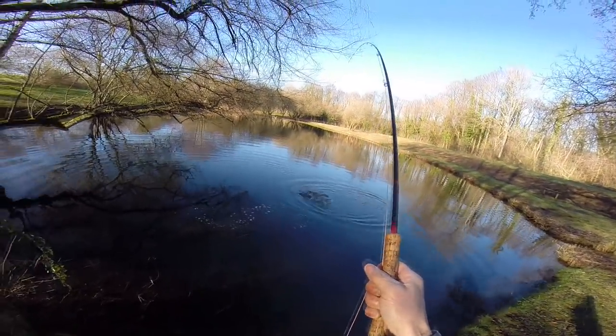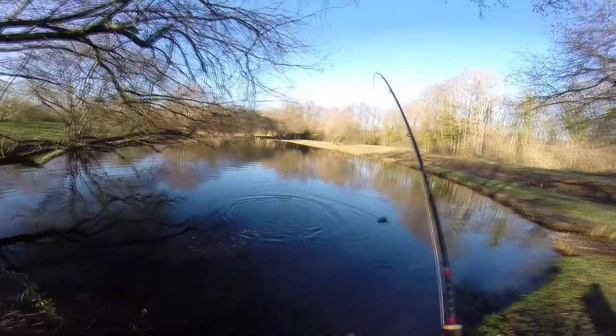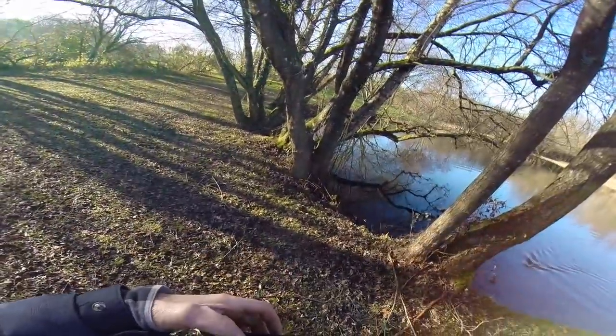Fortune favours the brave. Really, I should have approached those fish from over there and cast long ways to them, rather than risk snagging that other guy's line. Hopefully. Now watch this, watch me lose this fish as I put the camera on. Here we go.